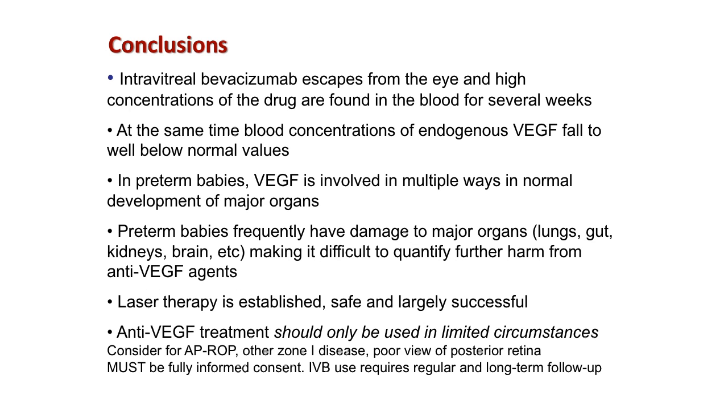So in conclusion, intravitreal bevacizumab does escape from the eye, and high concentrations of the drug are found in the blood for several weeks. At the same time, blood concentrations of endogenous VEGF fall to well below normal values. In preterm babies, VEGF is involved in multiple ways in normal development of major organs, and these babies frequently have damage to these major organs, so it may be difficult to quantify further harm from anti-VEGF agents. Laser therapy is established, safe, and largely successful. So anti-VEGF treatment should only be used in limited circumstances.